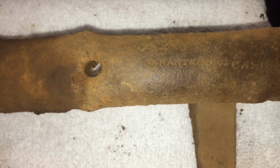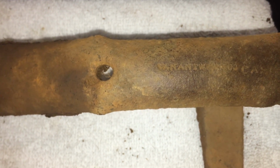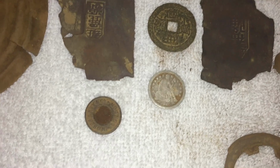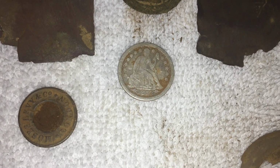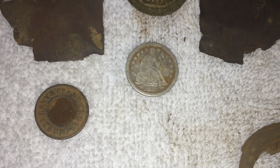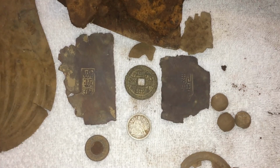It says Van Ant with a W something. I'm not sure. And it says cast on there. So that's a stamped shovel part. But Andrew got into some nice stuff. Obviously dug that coin. We were calling it a 90s, but once we got it cleaned up, it's an 1853 with arrows. So, period coin out of there. Got some Chinese parts, opium tins, Chinese coin.